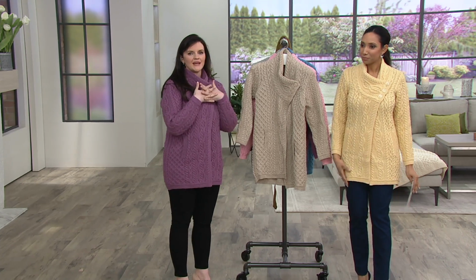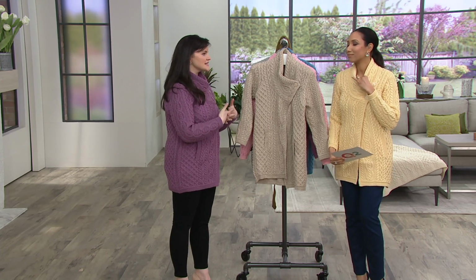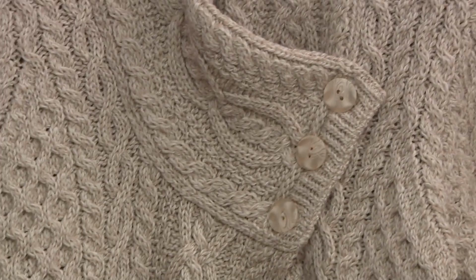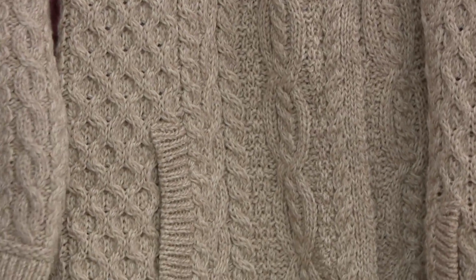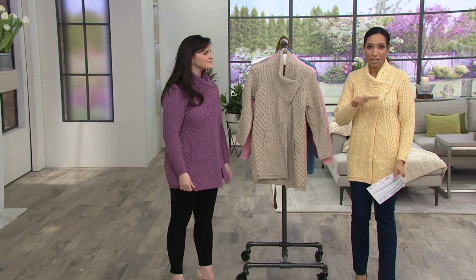So what we're doing is taking those traditional Aran stitches, which go back centuries, but incorporating them into modern and fashionable pieces. And I have to say, this is one of my favorites. I just think it's so flattering and so fashion forward. Well, you're not the only one. It's customer top rated. QVC shoppers have really highly rated this. You can read the reviews online.